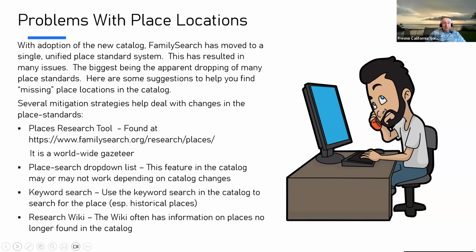Well, what my wife has discovered is that using the Family Search catalog, which was the only one she was familiar with, she couldn't find some films that she was used to finding. And that's because they've created a new single unified place standard system. In other words, the standard locations have changed in some cases because they've gone to a unified single system. And what you used to look a place up as may not be a listing anymore.